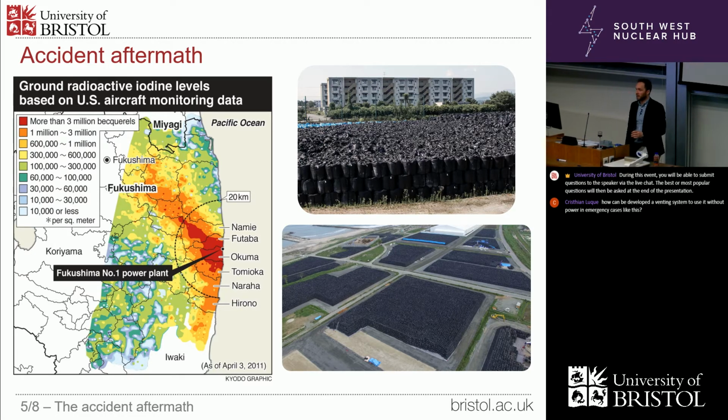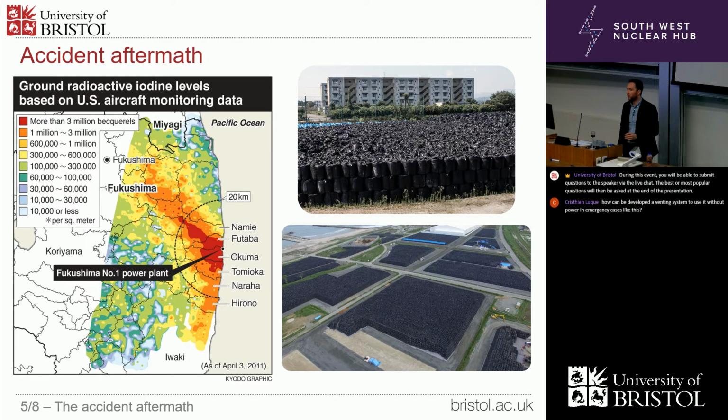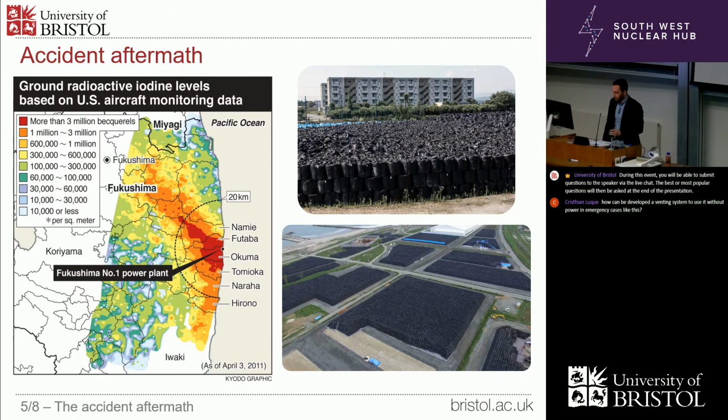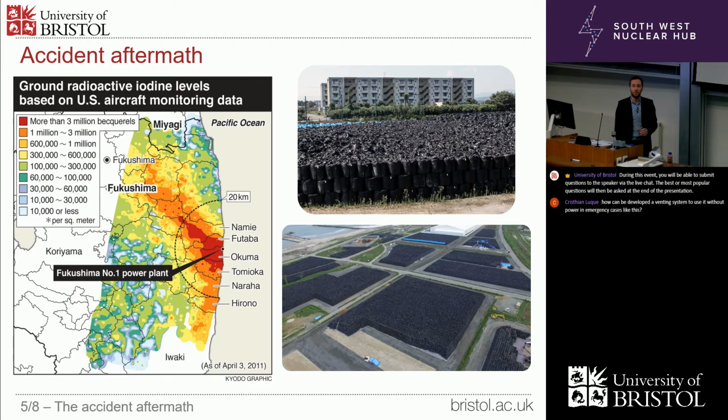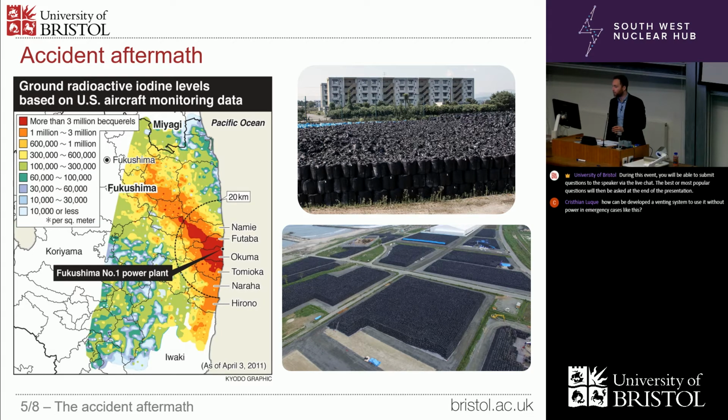And every time I go back, there's more, and they seem to just move them from one place to the other. I think they're just going to leave them there. But again, that's another one to be determined. It's actually, part of it is to be seen to be doing more than it actually does. It's actually not a particularly effective way of cleaning up a contaminated area.